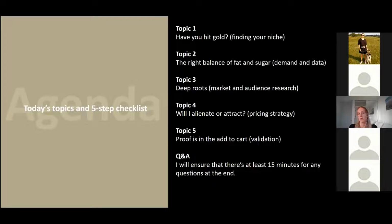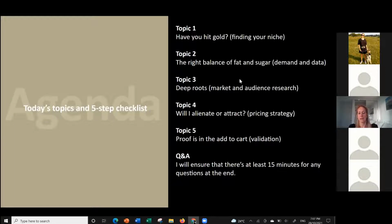So the next topic will be the right balance of fat and sugar. You normally have to balance more things in your diet than those two, but this is all about demand and data. Really important topic again, and that will go into things like demand forecasting, which again is a really critical lesson to producing high sell-through products.